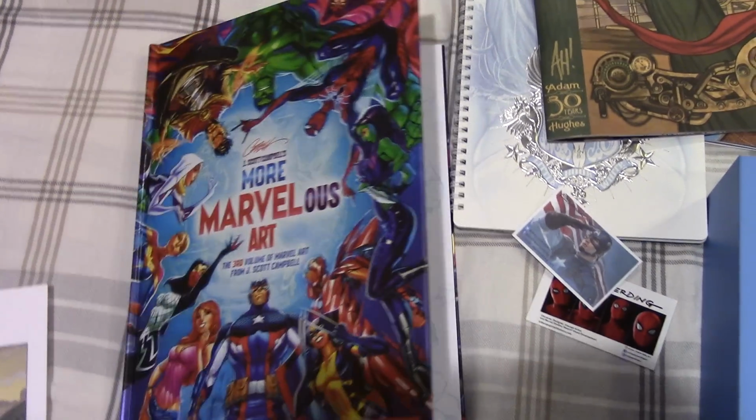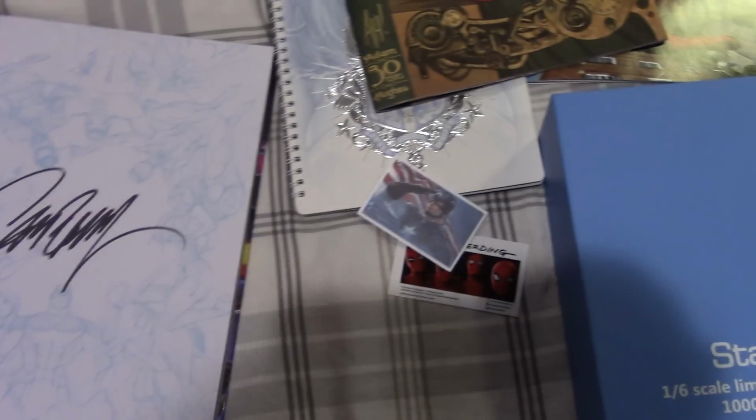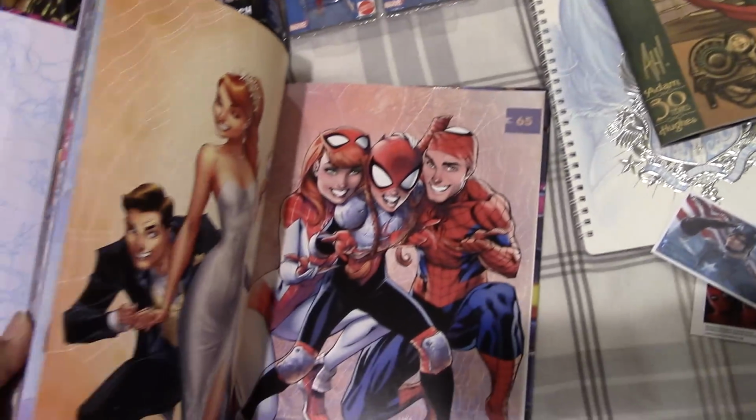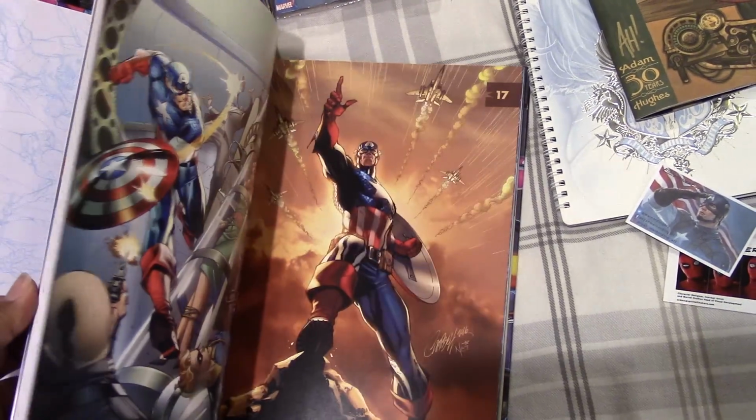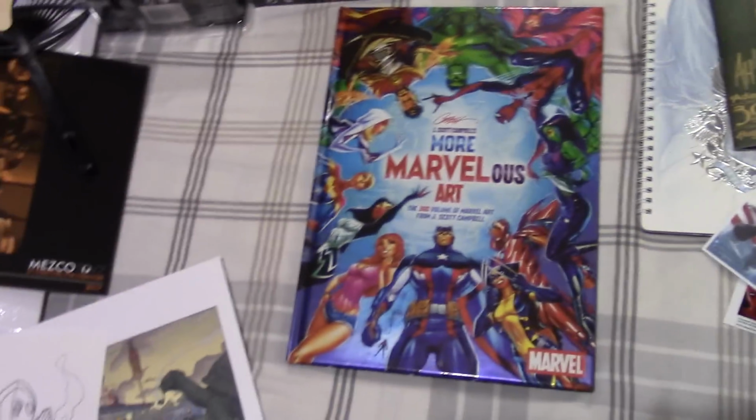More J. Scott Campbell stuff. This is more of his Marvel art. And just to give you a quick look, lots of J. Scott Campbell fans out there. So that's a neat book.